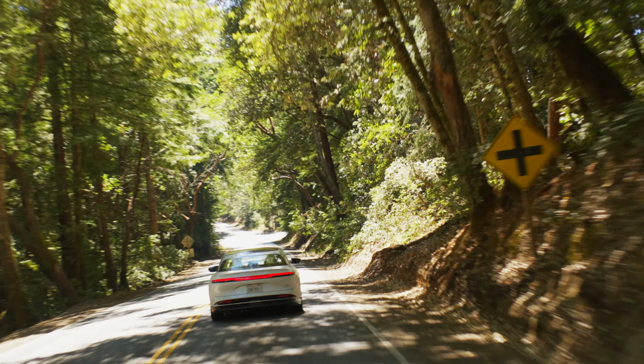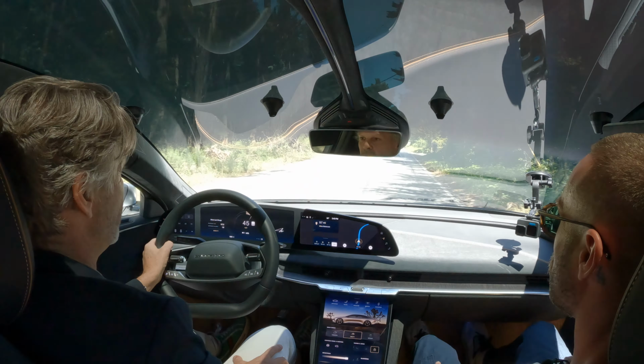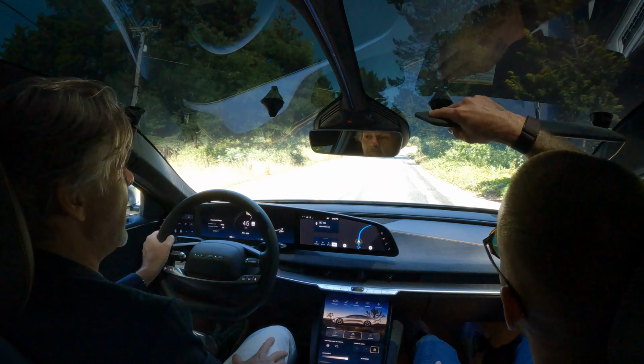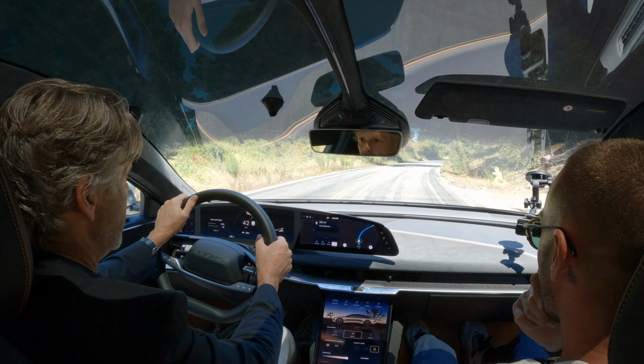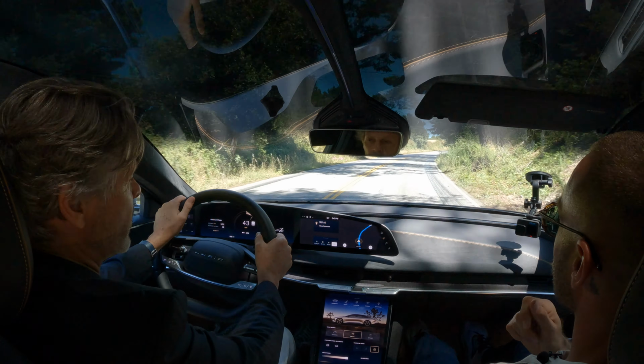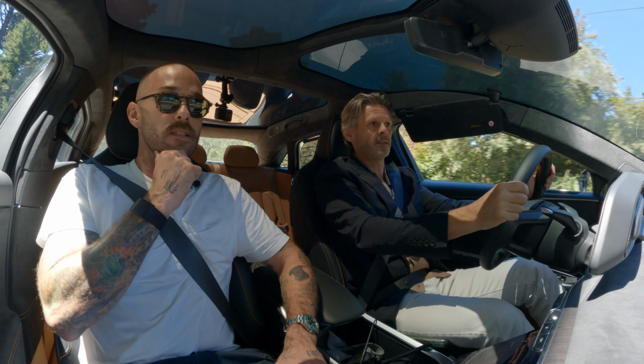Did I mention it smells incredibly expensive and leathery? I feel rich right now. I feel very, very expensive at the moment. Yeah, well, we should, because it is a $179,000 car. So all of this luxury and all this performance, it's not a Sentra.